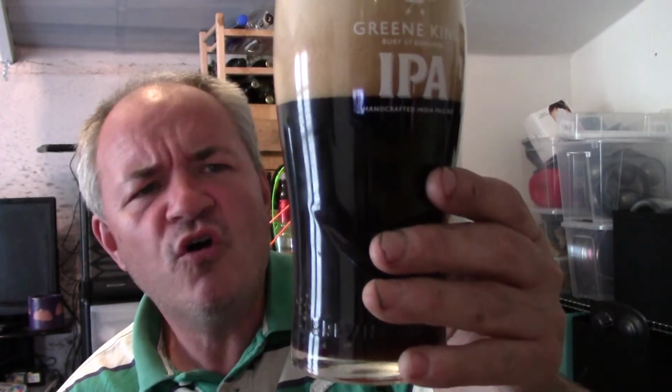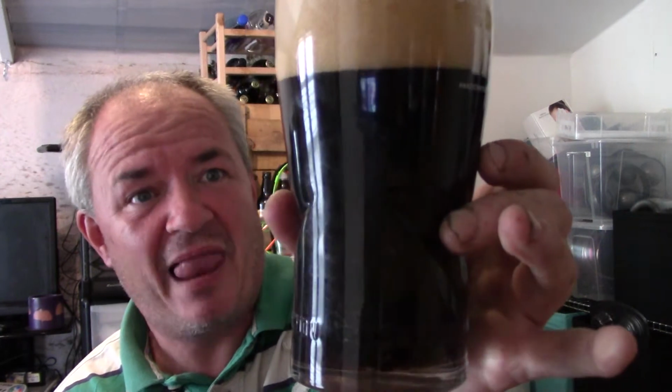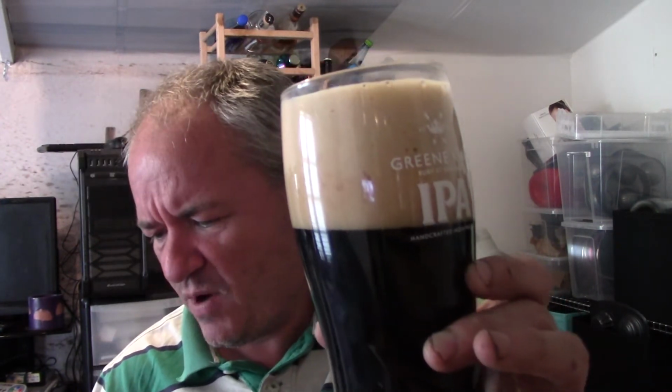So, lovely dark coloured beer, similar to Hobgoblin in colour, near enough black. You can't see the carbonation or lacing, but it's obviously there. Look at the head on it. It's a creamy, off-white head.